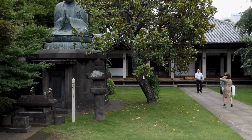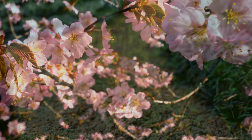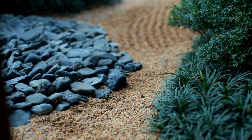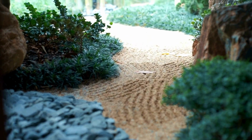In fact, you probably only need to consider one of these next 10 Japanese garden ideas for backyard before having a go with your own. As always, the next list is compiled for you by simphome.com. And without further ado, let's start the countdown.